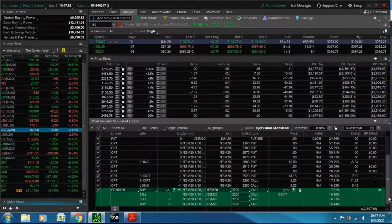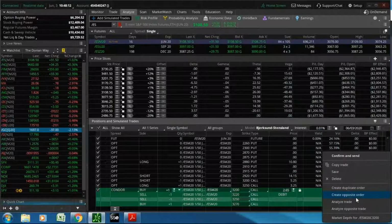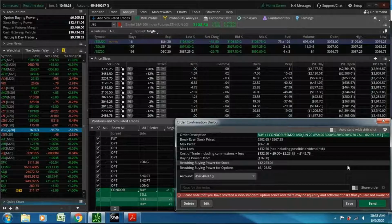So we received 146, right? So let's hit review on this and see. Right mouse button click for me, and then hit confirm and send, and let's see if we can get this. Undoubtedly it's going to be more expensive. Hit confirm and send. We took a while to get this done, so it's going to be more expensive. Yeah, please send it.